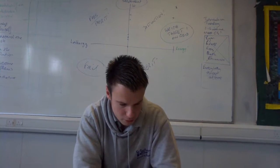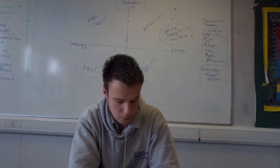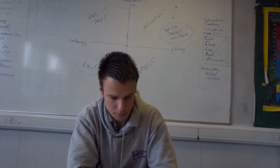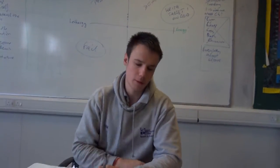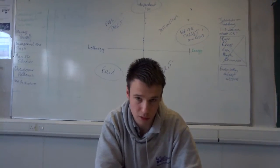Atletico's overall strengths, they weren't having a good game, so I can't really judge it all on this one game. Their strengths were, they were keeping the ball fairly well, but no one really seemed that interested. They had a couple of shots, but nothing really.